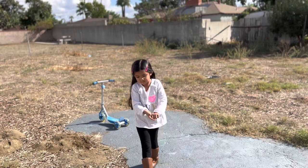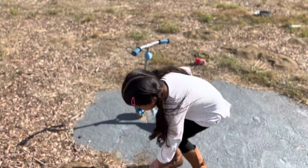Excuse me? Mommy, I need a little bathroom. Oh, let me see. This is so much too big.